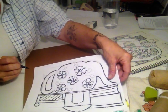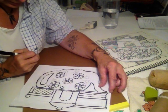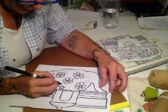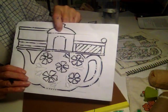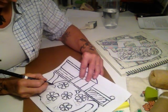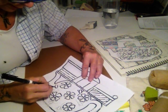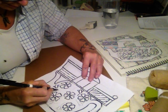Okay, let's move on to the little blossoms. Two curvy lines, and two curvy triangles, and stem. Boink! That's it. That's all it is. Let's do another one. Two curvy lines, two curvy triangles, and the stem. Boink!